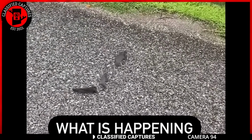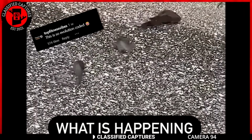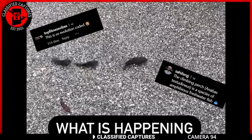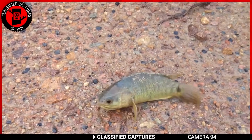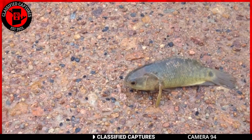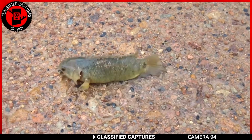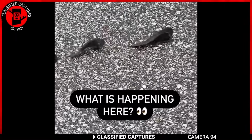One commenter said it was because of evolution, which is a rather interesting and slightly disturbing take. Another commenter, however, shared that this is a feature of a fish called the climbing perch. The climbing perch is known for its ability to survive out of water for extended periods and move across land using its gills and fins, so nothing to see here. Just a family of climbing perch out on a walk.